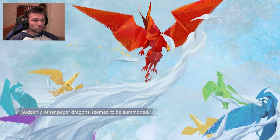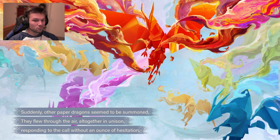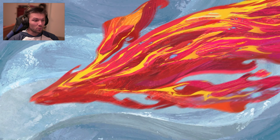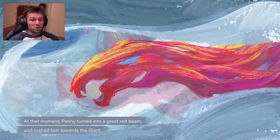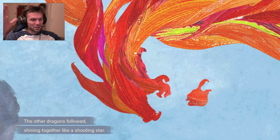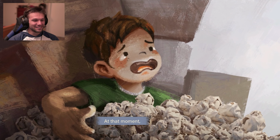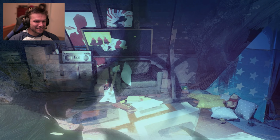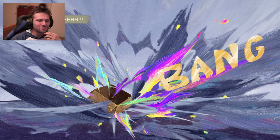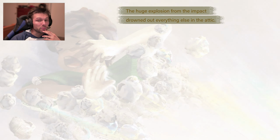Suddenly, the other paper dragons seemed to be summoned. They flew through the air, all together in unison, responding to the call without an ounce of hesitation. Are we gonna morph? At that moment, Penny turned into a great red beam and rushed fast towards the giant, like a shooting star. Aw, that's kind of cool. We do the whole Power Rangers thing where they all join up and become one giant paper dragon. At that moment, Daniel seemed to see a real dragon flying. No! He looks traumatized.